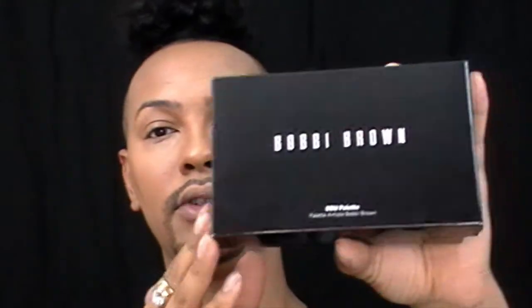I wanted to just go ahead and give you guys a little unboxing of how it came. I did get it back in May, so I've had a chance to use it quite a bit. It does come in a box like this, right inside there. Just like that. And the packaging of the palette, it's awesome. It's not thick at all.